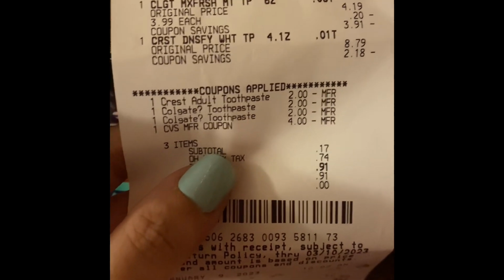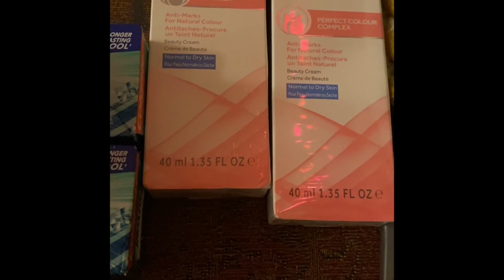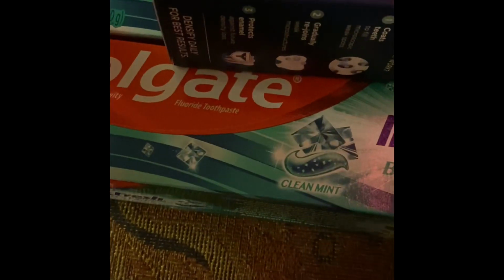Pretty cool. But this is because I used my extra care bucks that I just got from purchasing those two Pawns for $2.79 after tax. So that's what got me started on the deal. And then from the $5 from this, I used it towards the Colgate toothbrushes.